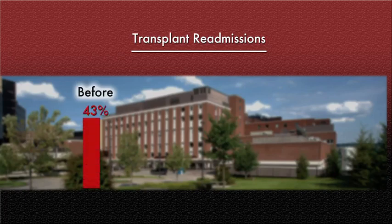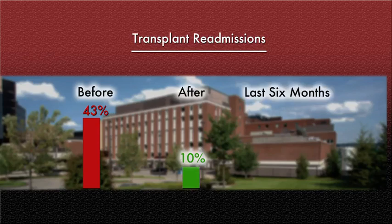We discovered that 43% of all of our transplant discharges were being readmitted to the hospital. Last year, we have been under 10%, and the last 6 months, under 6%. It is just a win-win situation for everybody.